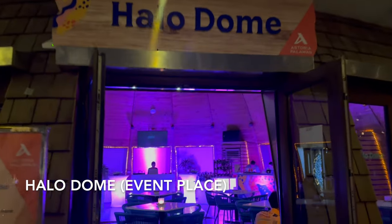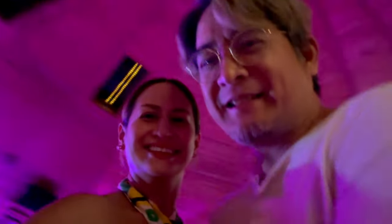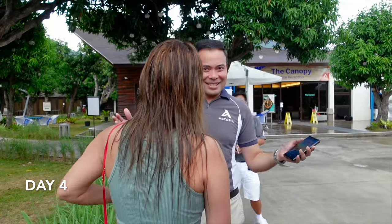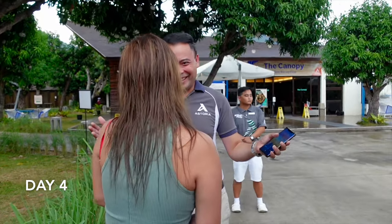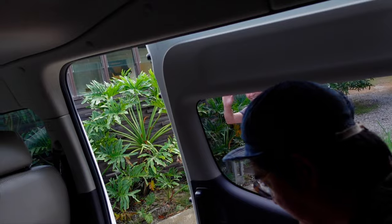Siyempre, may mommy-daddy alone time din kami, so we went to Halo Dome for this. It's like a K-pop-inspired disco in a dome. We had a few drinks and went back to our room to enjoy our last night at Astoria. See us next time. Oh yeah, for sure. Thank you, Miss Richie. Thank you.